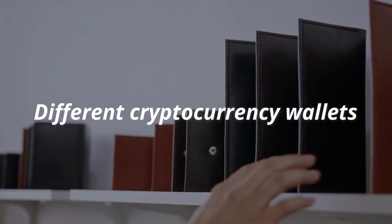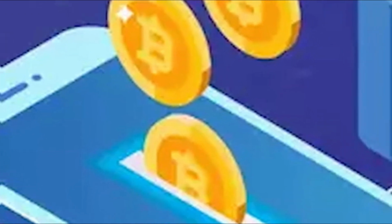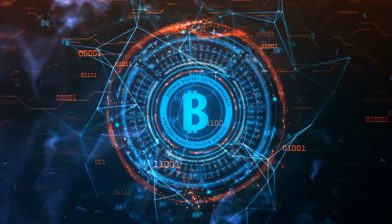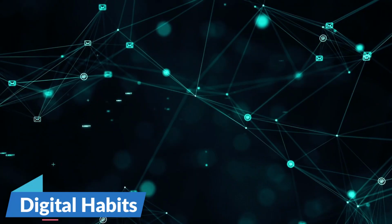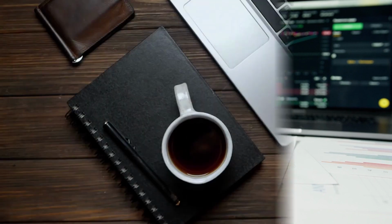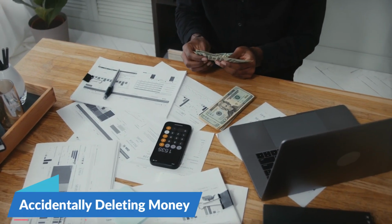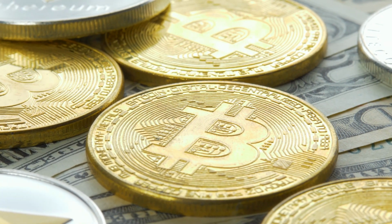Different cryptocurrency wallets: security and utility are the two primary considerations when choosing a crypto wallet. Pick a wallet with the level of security you need that also suits your lifestyle and digital habits. Choosing the right wallet means ensuring that only you have easy access to your crypto. Pick the wrong wallet, and you risk getting hacked or accidentally deleting all your money. And make sure your wallet supports the coins you want to trade.